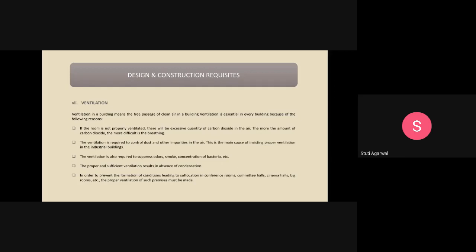So ventilation, the free passage of air, is also required to reduce odors, smoke, and concentration of bacteria. And if there is enough ventilation, condensation won't happen. So when you turn on the AC and all the windows and everything is shut, condensation forms on the outside of the glass. That can be avoided if there's proper ventilation.